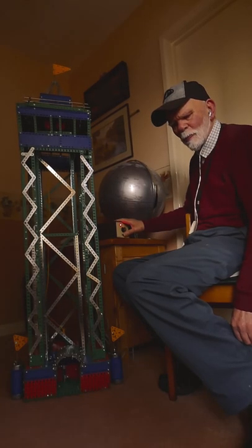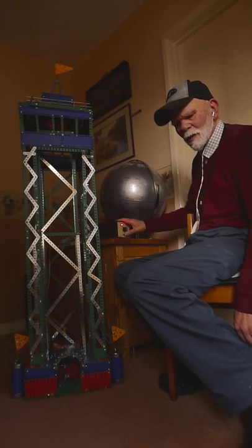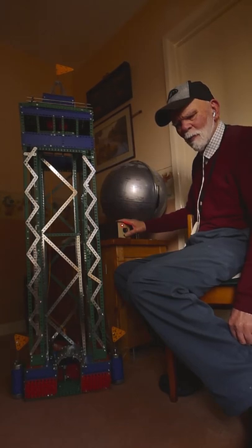It probably would be possible to make some sort of governor for this, but I thought it would be a bit complicated and make the model a little bit messy. I am going to run the lift again so that you can get a view of the motor.